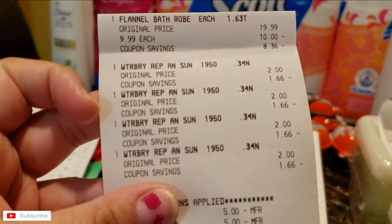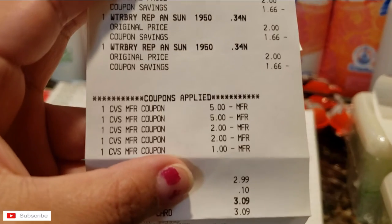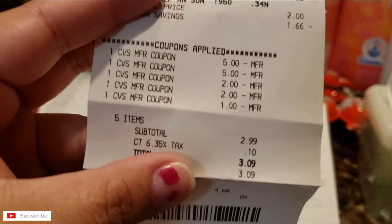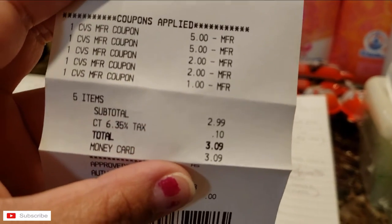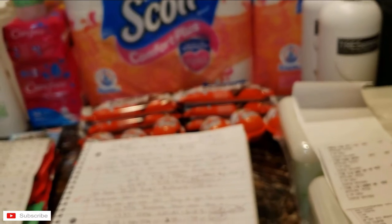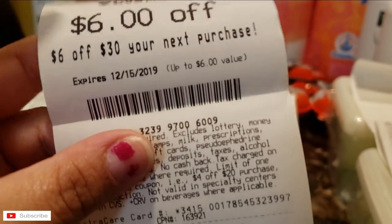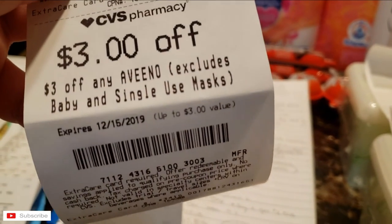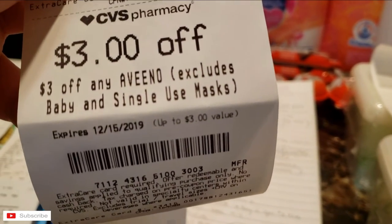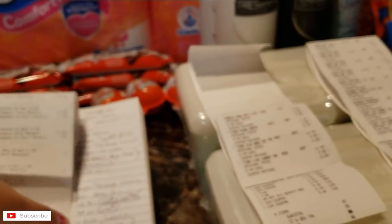There goes my newspaper and then the bathrobe. And then I rolled all those extra care bucks, $2.99 tax money card, as you can see. Still have some money left. And then I also got a $6 off your next purchase off your $30 purchase. And then $3 off any Aveeno, excludes baby and single use mask. So that's pretty awesome.